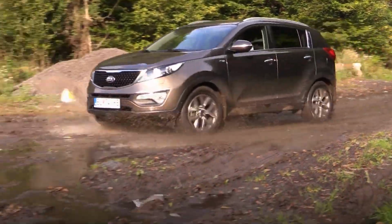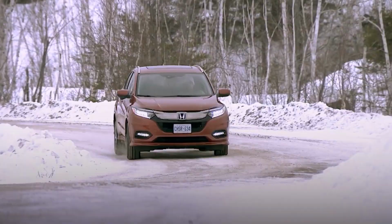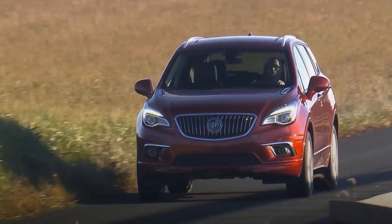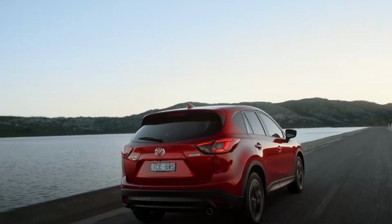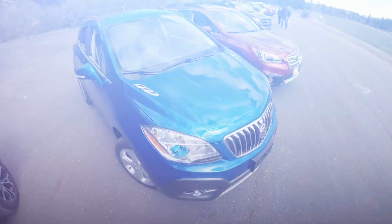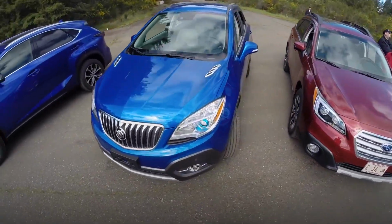Think you need to drop 40 grand to get a reliable SUV that won't let you down? Not even close. The truth is, plenty of pricey luxury SUVs turn into money pits, draining wallets faster than gas tanks. But smart buyers know where to look. Hidden in the used market are SUVs that seniors love.